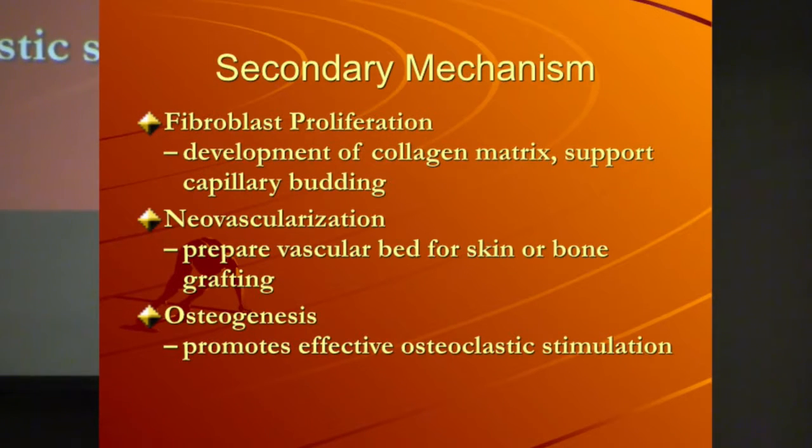With neovascularization, we're talking about diagnoses such as radiation tissue damage. What happens when you get radiated? It damages good tissue and bad tissue, right? So a lot of times, depending on how much radiation you've had, it's very difficult for that tissue to heal itself. What I talked about from the beginning is that 100% oxygen is only going to help you when you need it, when there's a deficit. So we find that deficit there. That's where the neovascularization comes in, that's where the fibroblast comes in, and that's where the osteogenesis comes in.